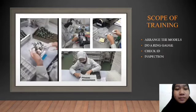Okay, this is my scope of training. I do a ring gauge, check ID and inspection, also arrange the models. Okay, this is the picture of a ring gauge, the model of 246. This is the worker doing an inspection, using a microscope. This is check ID for gear, motor, and this is me arranging the model.